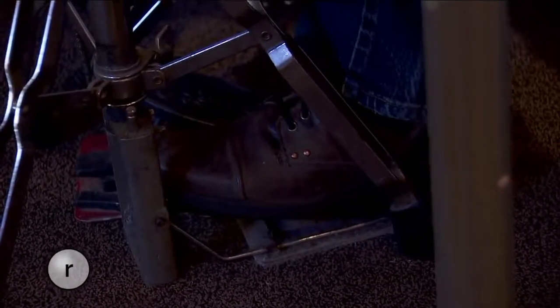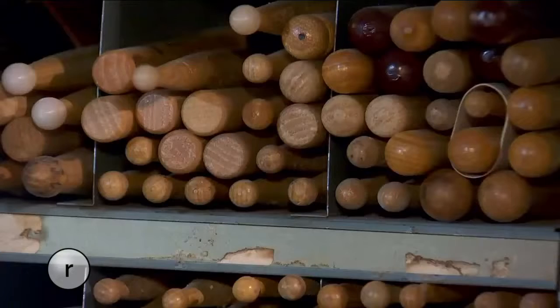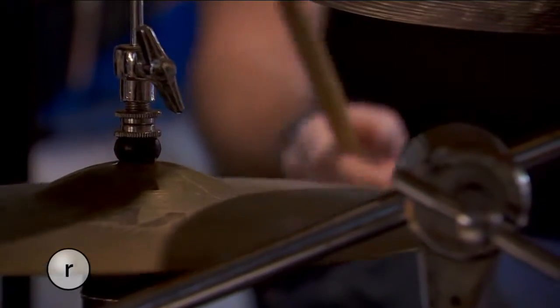Deep inside Don Worth's drum den in his northeast Portland home, drums of every shape and size are stacked floor to ceiling. Drumsticks fill in the blank spaces between. Glimmering in the glow of drum maker signs, he's got at least 6 full kits here and 2 others that he takes on the road.